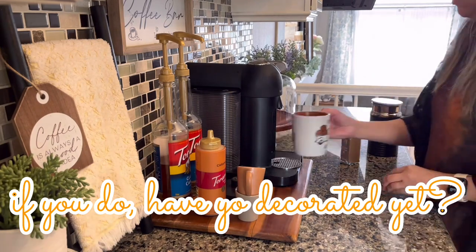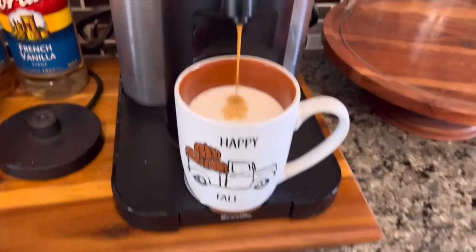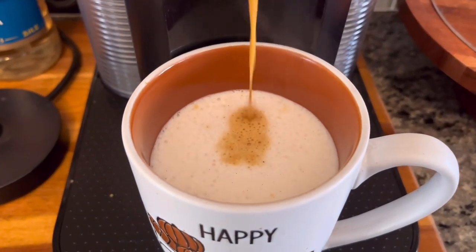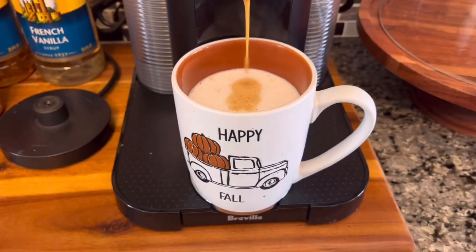I feel like one of the best ways to get into that cozy fall vibes mood is by drinking pumpkin flavor coffee. So that's what I'm doing here. I'm making my pumpkin spice caramel macchiato, one of my favorites, you guys.